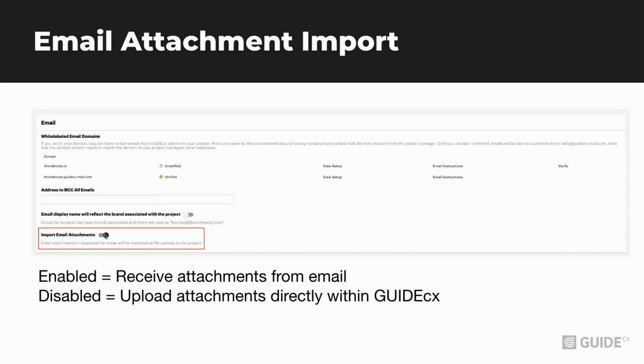If you have it disabled, then that means that you will maintain the experience that's on right now, where you have to upload attachments directly into GUIDEcx, and is defaulting it to where this is back on for all users to restore it to what you were used to.